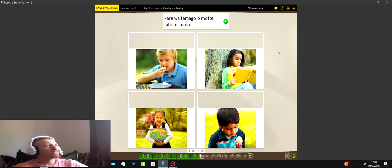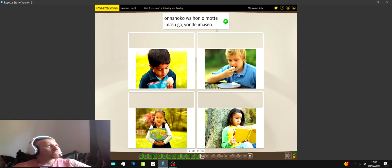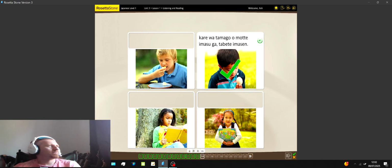彼は卵を持って食べています。He's holding his egg and eating it. 女の子は本を持って読んでいます。She's holding a book and reading. 女の子は本を持っていますが、読んでいません。She's holding a book, but she's not reading. 彼は卵を持っていますが、食べていません。He's holding his egg, not eating it.